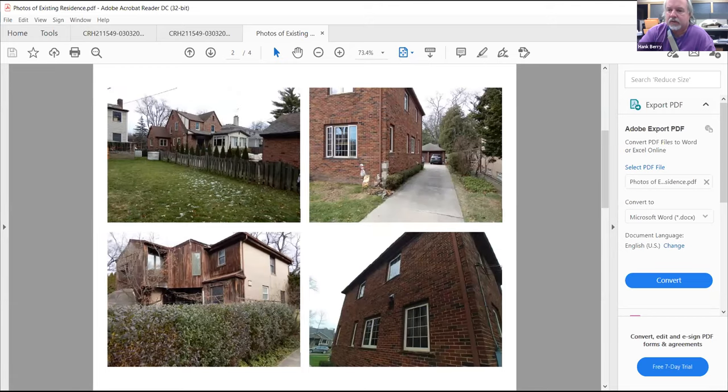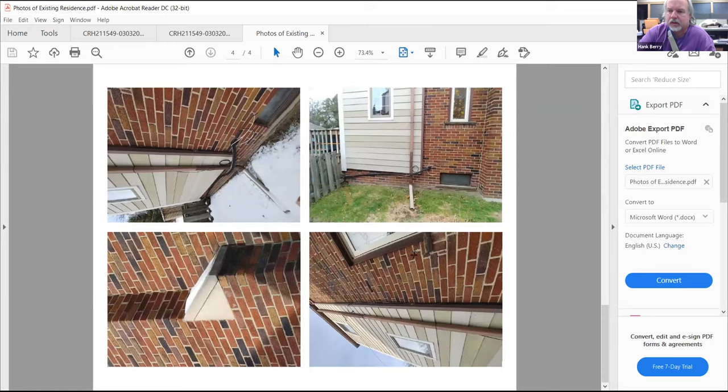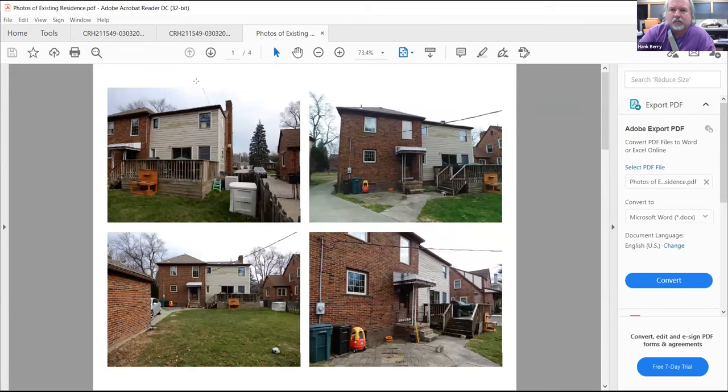This shows you a little bit different portion of the house, which is the back. And the front. So this shows you the front area of the house right here, and it shows you the drive, and it shows you the front view with the chimney. And then I'm going to go back to try to pull up for you the plans for what is proposed here.